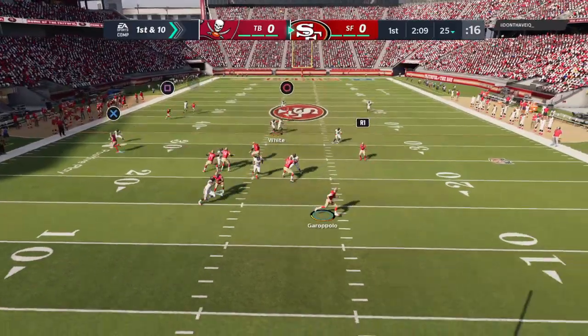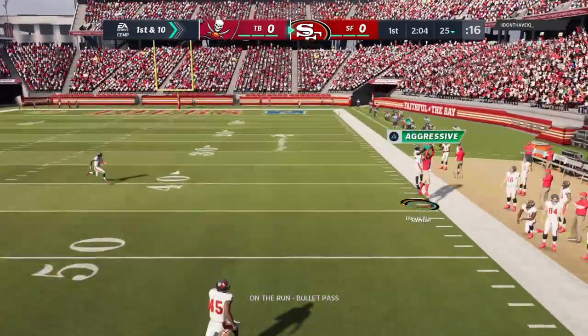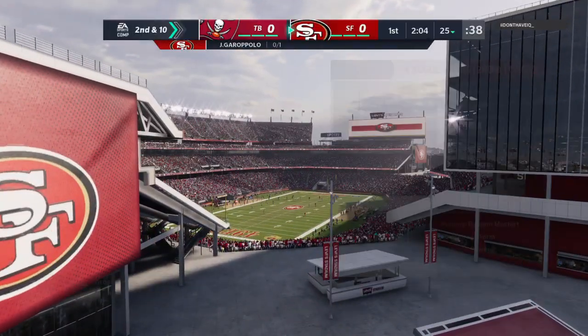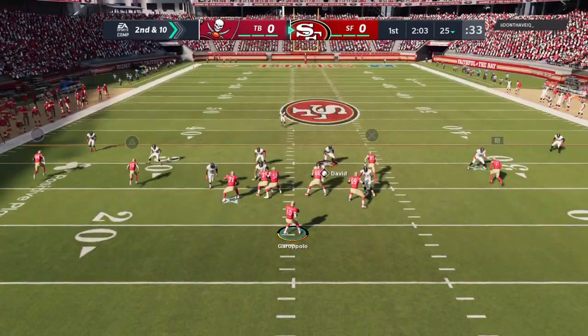Garoppolo now, first down throw. Eluding the pressure right. On the run, he'll let it go deep, right sideline. And he overshot him there. It's out of bounds, incomplete. Deebo Samuel was the intended receiver. And now it's 2nd down.